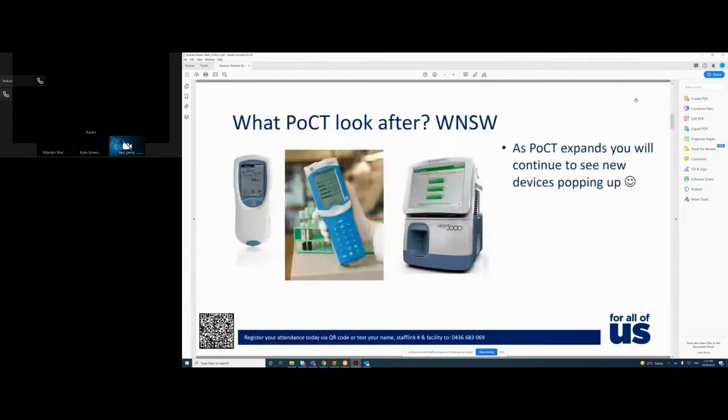Okay, so this is just a general overview of what point of care look after in the Western New South Wales space. These devices will probably look pretty familiar to you. You've got your Karage Check, which is your INR machine, on the left there, your ISAT in the middle, and then you've got your larger blood gas analyzer, which you'll mainly see floating around higher traffic EDs and bigger pathologies.